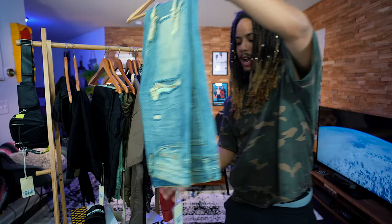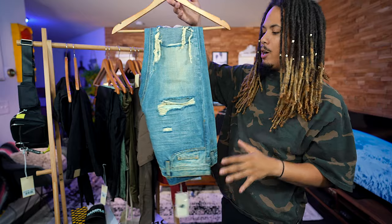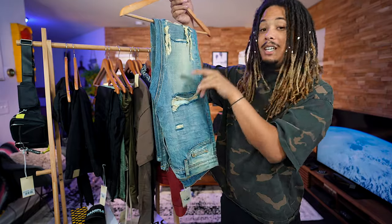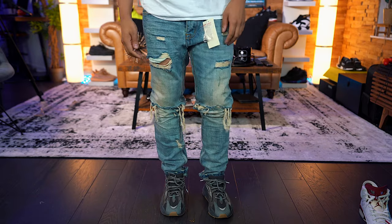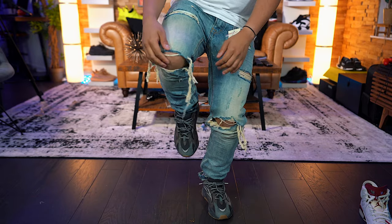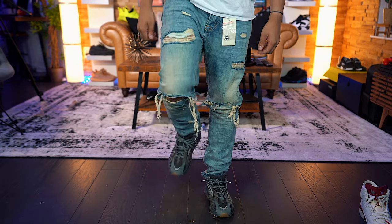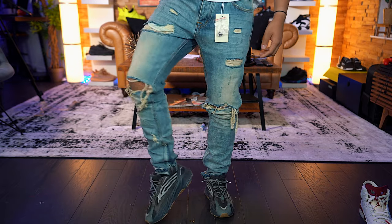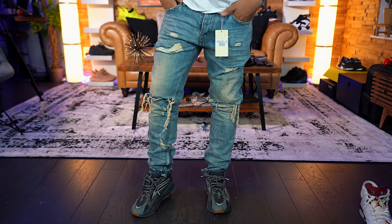Next up, we got right here, this is the M1 vintage denim. Now I have another pair of M1s, but I don't think it was in the vintage colorway. It was more so just a regular blue jean denim, the simple, original styled blue jean denim. A little bit light. You have the distressing right there. It has that yellowish hue to it, which is the vintage look. They make them look more old school styled, and they're dope.